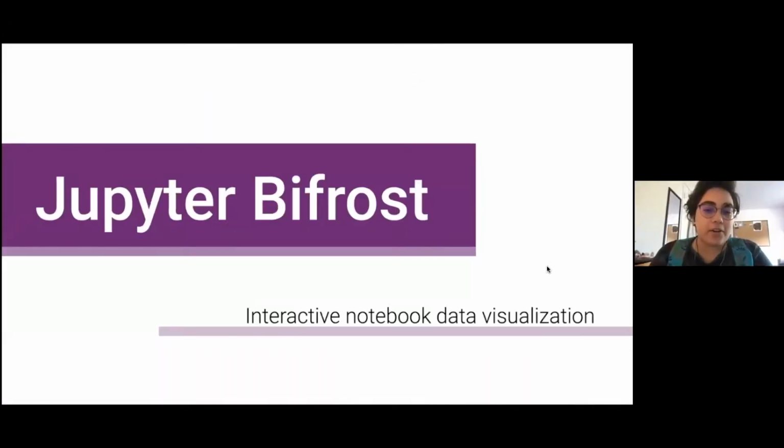Today, we'd like to talk about Jupyter Bifrost. It's an interactive data visualization extension for JupyterLab. We'd also like to thank our mentors, Piyush and Arvind, for all of their help creating this. Their help was really essential.